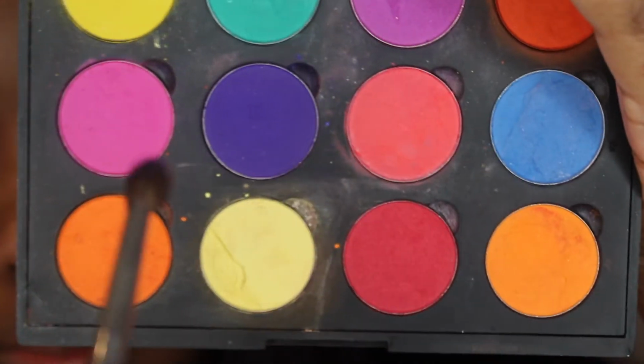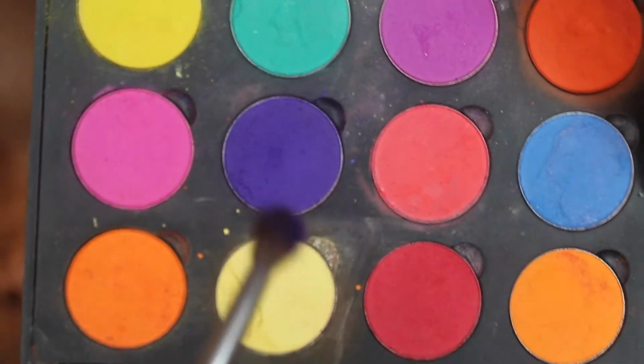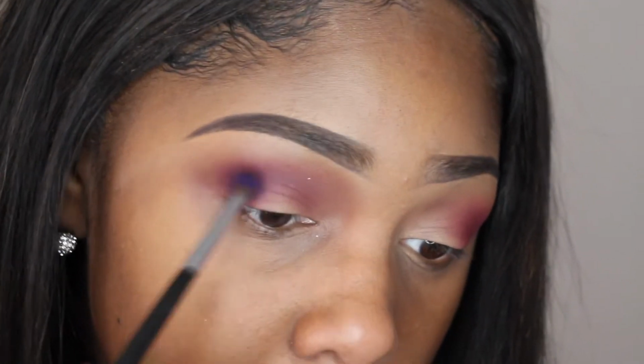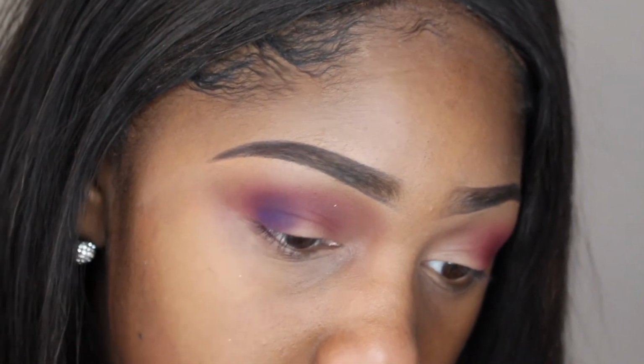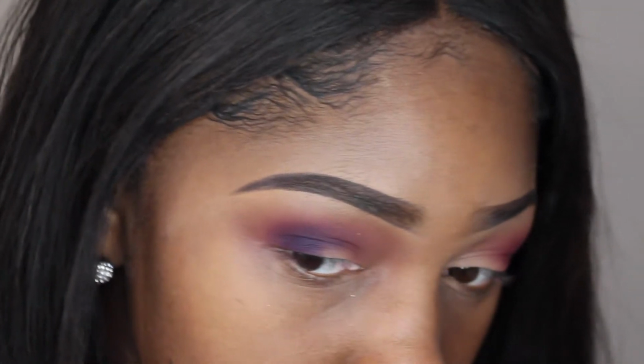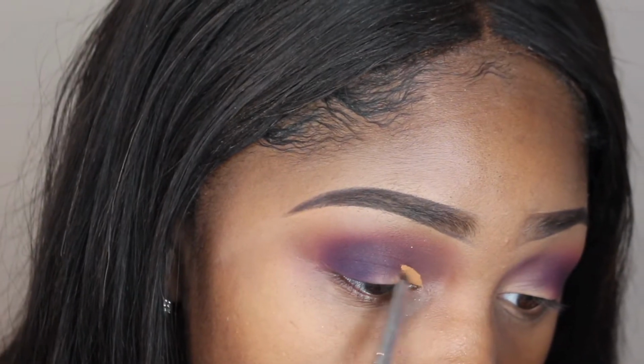Now I'm going to use the Creative Me palette, and this palette I believe is by BH Cosmetics Coastal Scents, one of those companies that make really cheap eyeshadow palettes that I love because they have all the pretty bright colors. I'm going to use that on the outer V area, and I'm just going to intensify the look a little bit more. I love purples on me. They always look so good. Purples on women of color are beautiful anyway.